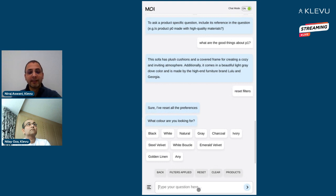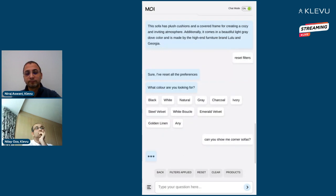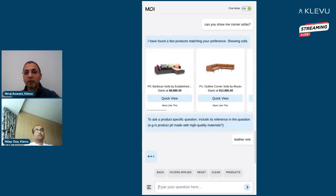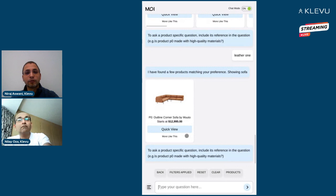So here in this case, let's say I'm interested in a corner sofa. So I'll say, can you show me corner sofas? The system has understood that we are looking for sofas, and it has also understood that the specific feature is the corner aspect of the sofas. Here I can see different types of sofas, but if I want to further add another constraint, so let's say I say just the leather one. So I'm looking for only the leather sofas. In this case, we have just one, so it has actually shown that one.